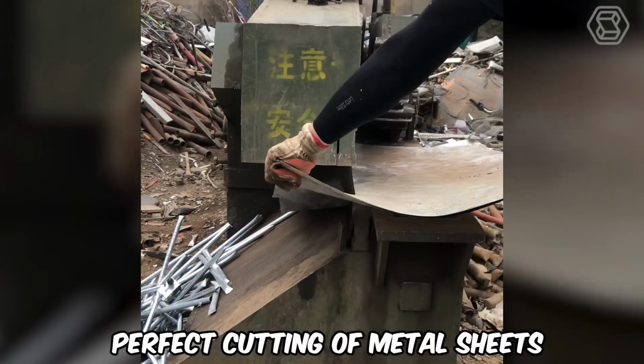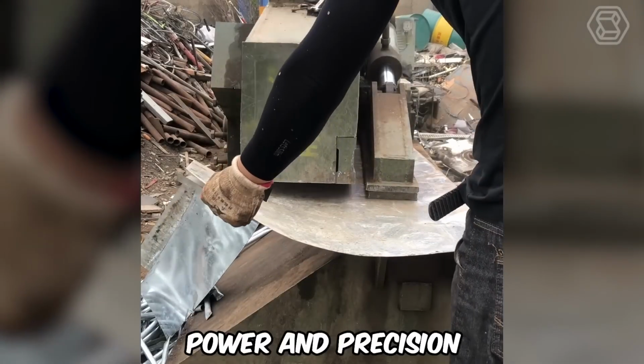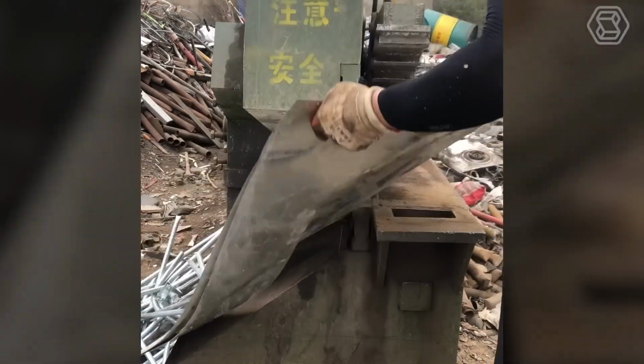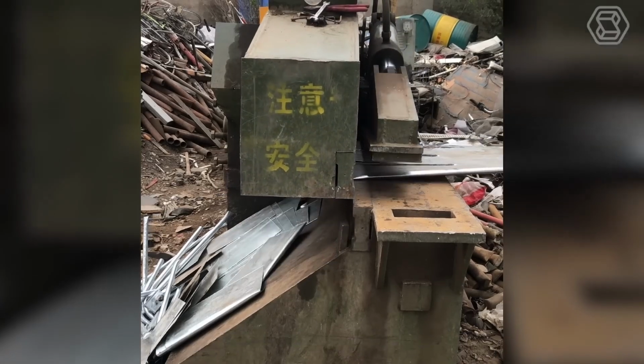Achieving perfect cutting of metal sheets becomes a reality with the presence of an impressive assistant. Its power and precision turn a complex task into an easy procedure, ensuring flawless results every time you interact with metal.